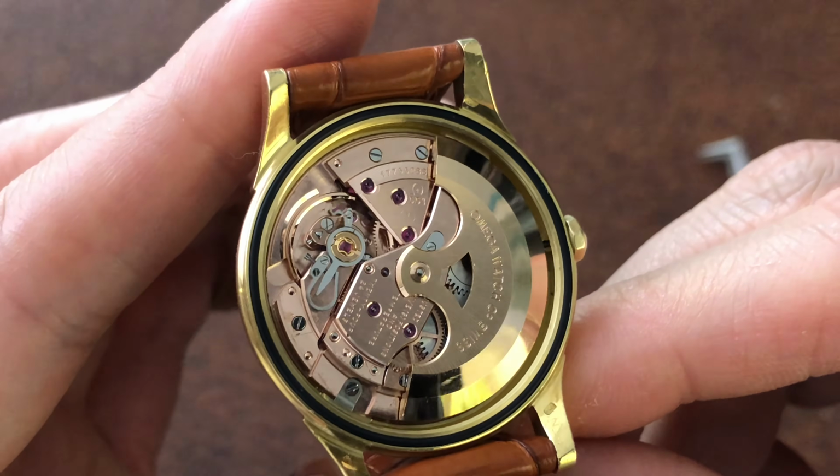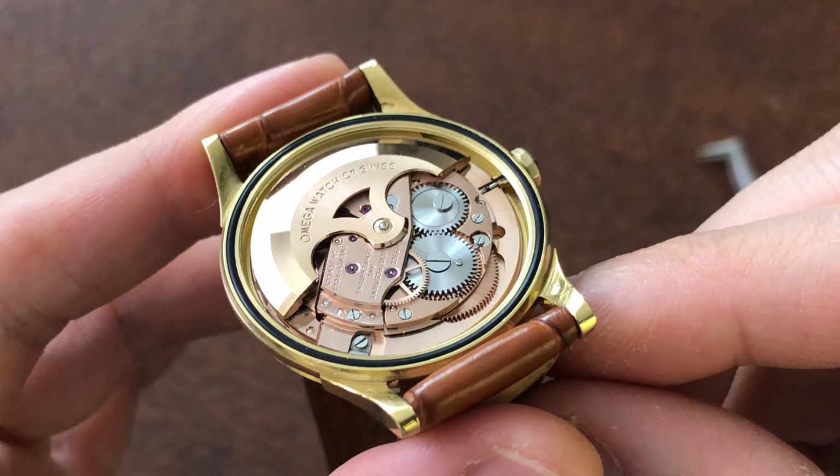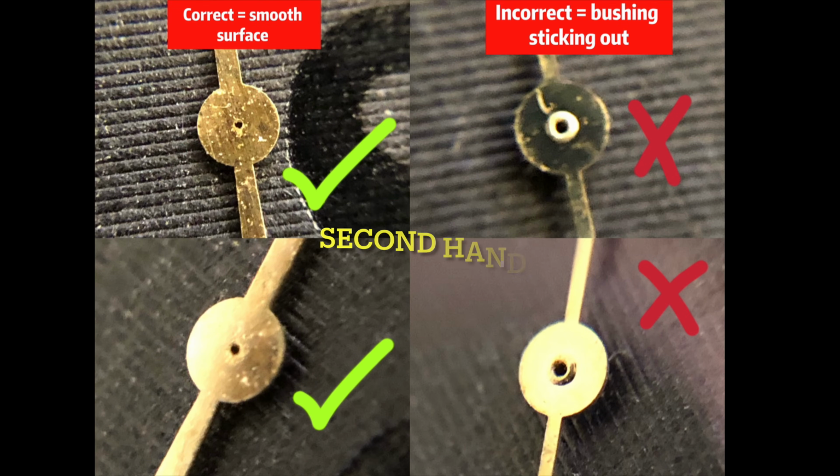Here are a few additional pointers that may become helpful to anyone on the hunt for an original 14381 reference. Check the hands to make sure that they are correct. The minute and second hands always follow the minute track on the dial. So if the dial is a pie pan or rail track version, the set of hands will be shorter than the regular slight dome dial. This reference only takes dolphin type hands like the one you see in the photo, and make sure the second hand surface is smooth.